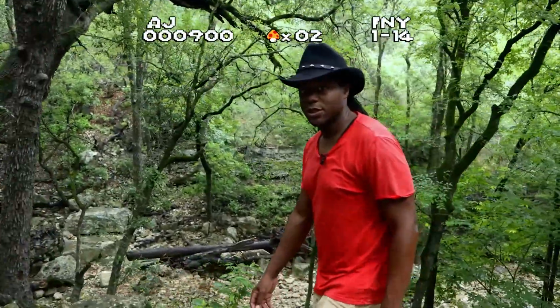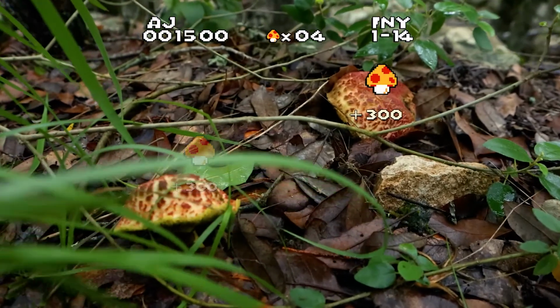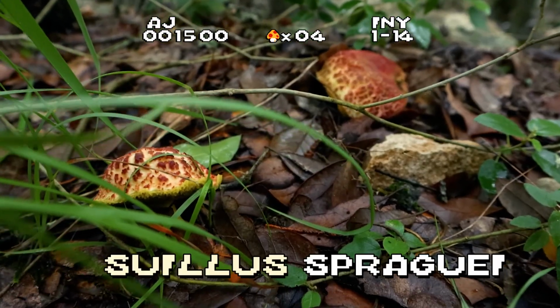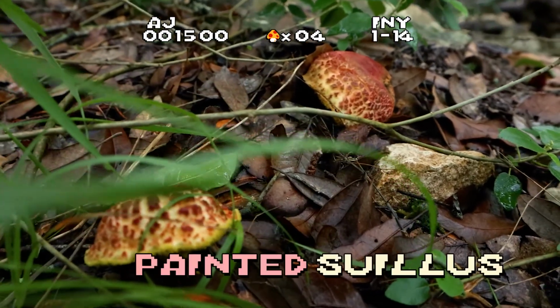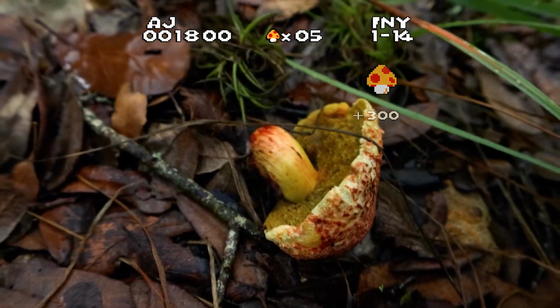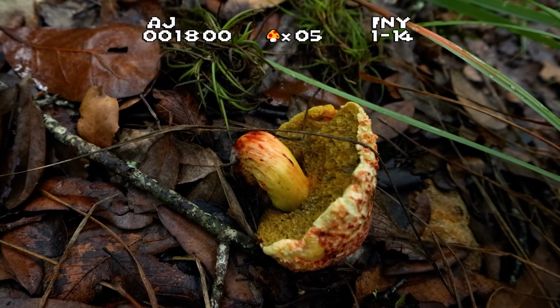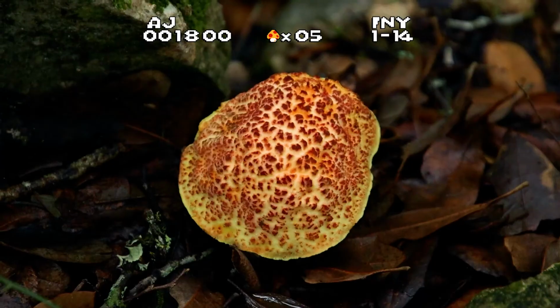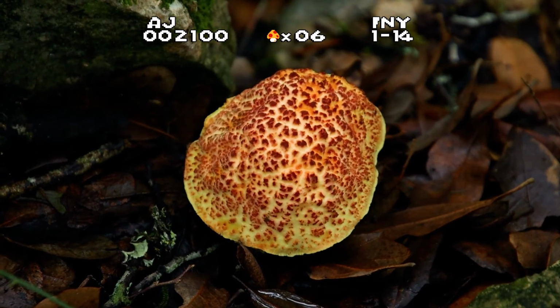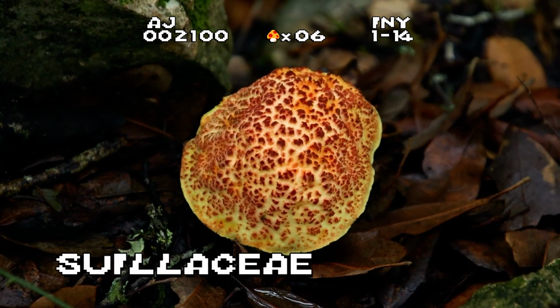Speaking of beautiful, check these out right here. And those are called Suillus spraguei. They also can be called the painted Suillus. These fungus are edible, and they were introduced to the south, but they're mainly a northern fungus, and they're often associated with pines. These particular fungus are in the family Suillaceae, and many other species in that family are edible.